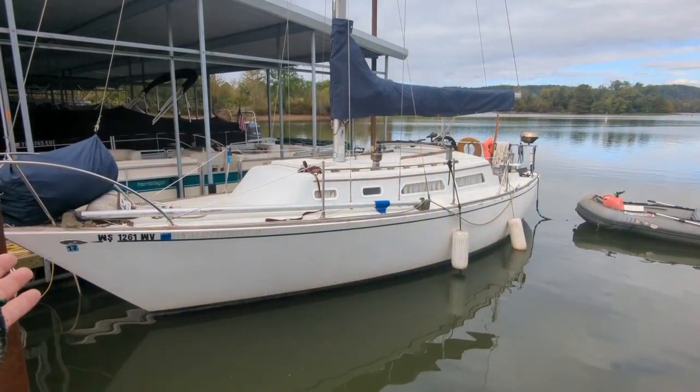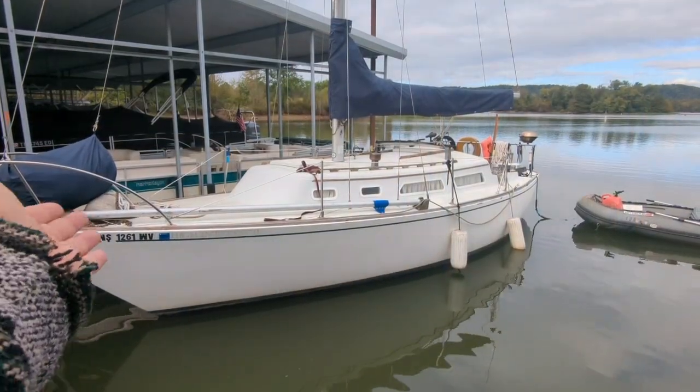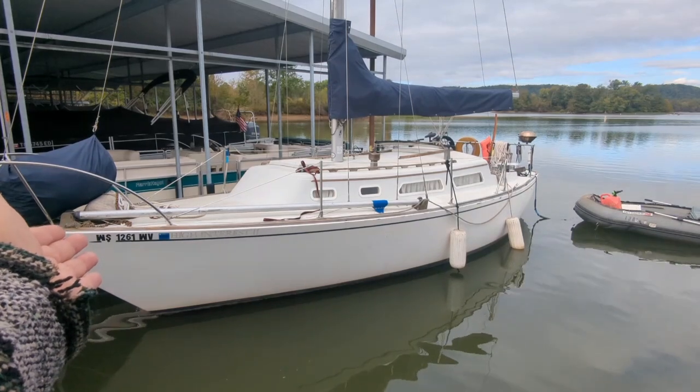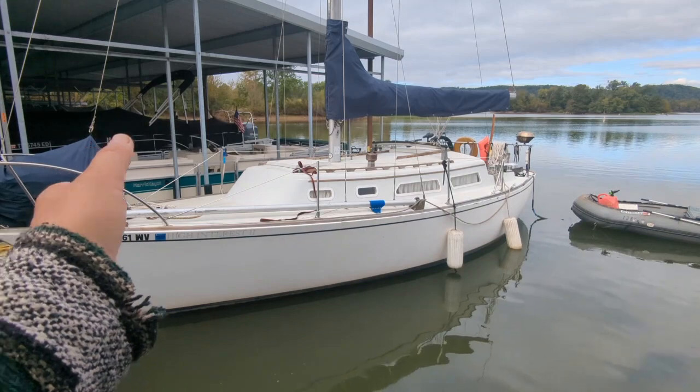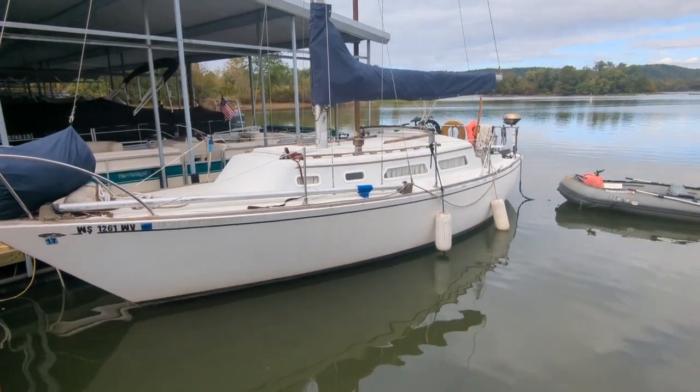I mean, come on, this is a beautiful 50-year-old classic sailing vessel. And I got it for $5,000, and I've been living on it for half a year for 5 years now.